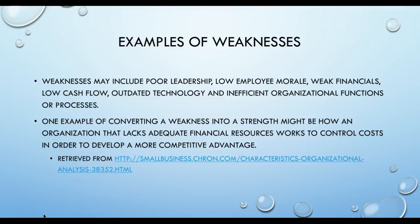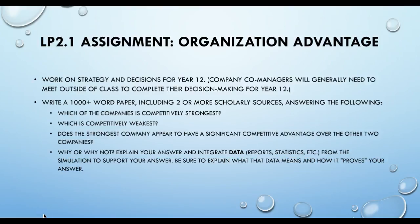So here are some examples of weaknesses. They can include poor leadership, low employee morale, weak financials, low cash flow, outdated technology, and inefficient organizational functions or processes. One example of converting a weakness into a strength might be how an organization lacks adequate financial resources, but it works to control costs in order to develop a more competitive advantage. And this was pulled from smallbusinesscron.com.